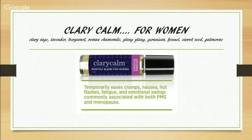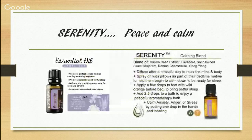All right, so we'll go on to our next blend, which is Clary Calm. This is a blend for women. It is made of clary sage, lavender, bergamot, Roman chamomile, ylang ylang, geranium, fennel, carrot seed, and palmarosa. It helps to temporarily ease cramps, nausea, hot flashes, fatigue, and emotional swings, commonly associated with both PMS and menopause. So for any women that have issues with their monthly cycle, or with going through menopause, pre or post menopause, even just people who experience hormonal imbalances, this is a great blend to have on hand and very beneficial to the entire body.